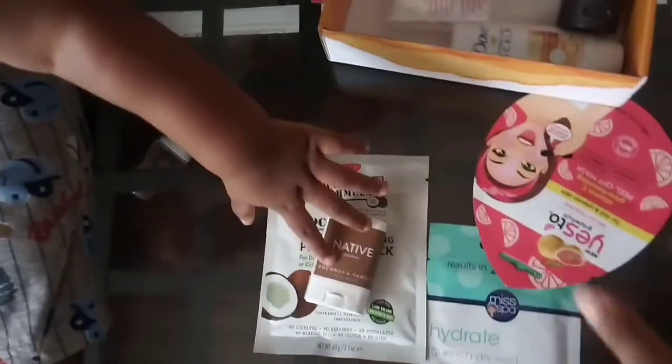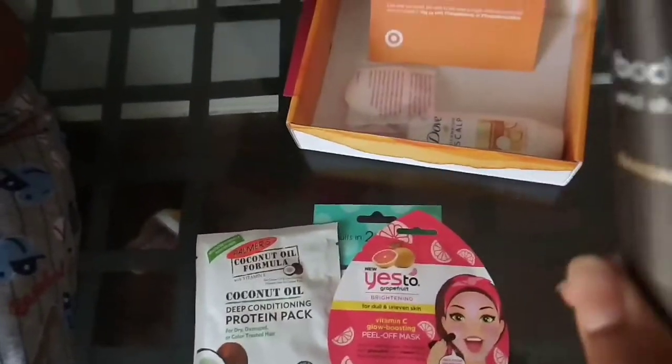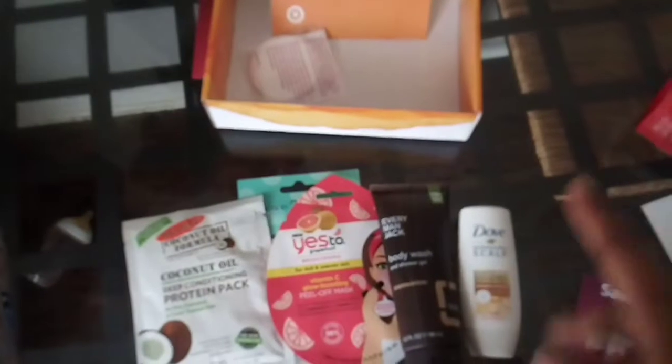Let's see. And I got face masks, so I'll definitely be using those. And again, comment if you want to see my collection. Let me know, you guys. This body wash smells amazing. So overall, I would say it was worth it for $2.50.